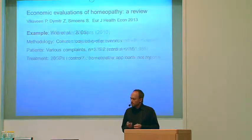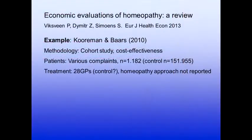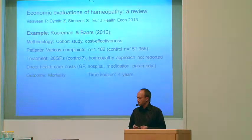The third and last example I'm going to present to you here now is Kooreman and Baars' study carried out in the Netherlands, published in 2010, a cohort study reporting on the cost effectiveness of treatments, including 28 doctors practicing homeopathy, treating 1,182 patients suffering from a variety of complaints, and then comparing results to almost 52,000 patients treated by doctors practicing conventional medicine only.